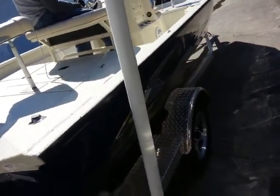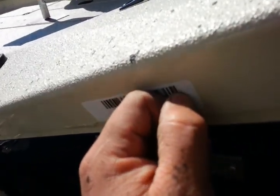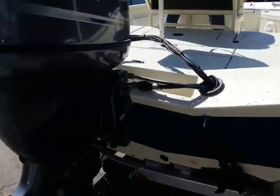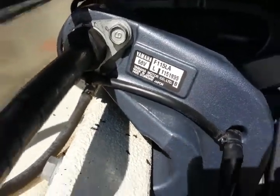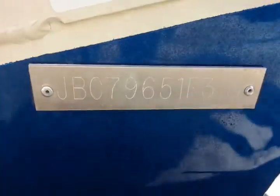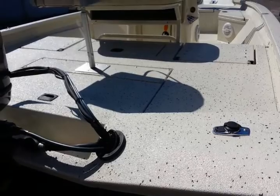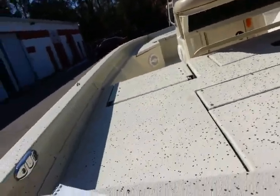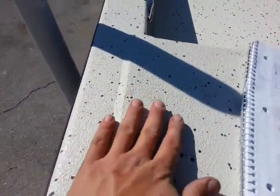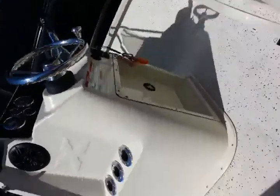I'm gonna walk around it one more time. You see, this is a paper sticker. I gotta zoom in right here. It's still on it. Dev, quick, kill that water, please. Engine number. Trying to get a little angle so you can see how shiny it is. It's like a shiny texture coat on the whole top of this thing, except for the center console. The console itself is, I believe, fiberglass. Yeah, it's fiberglass, and it's got a metal door.